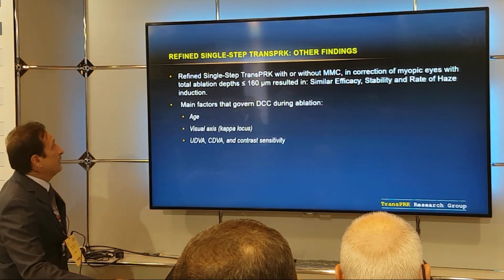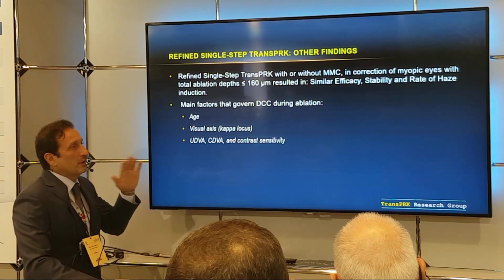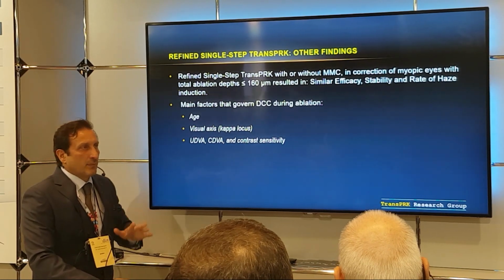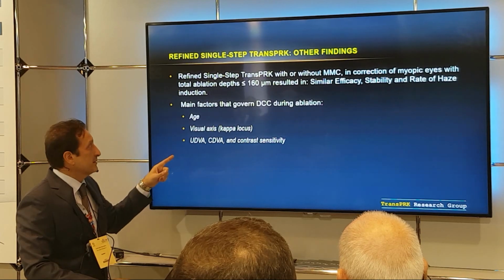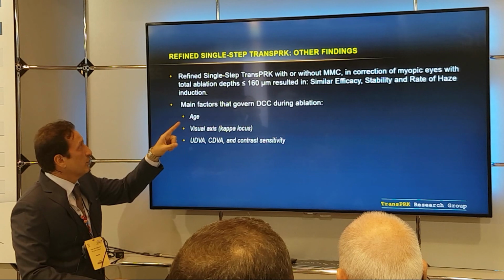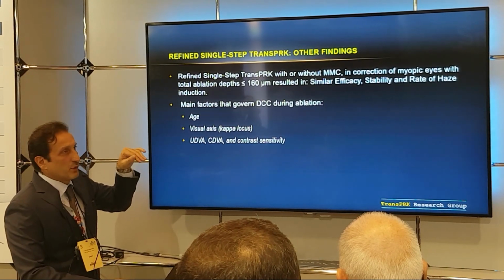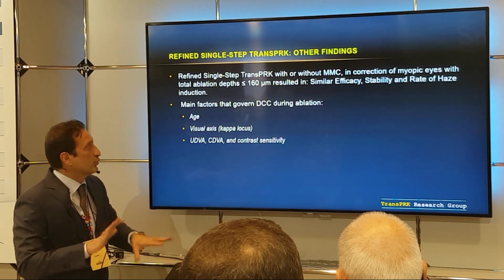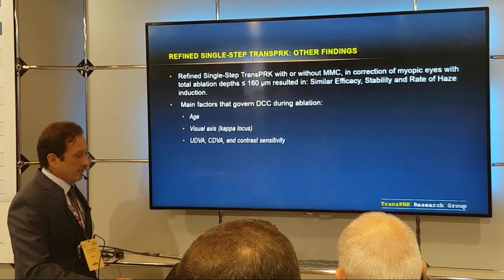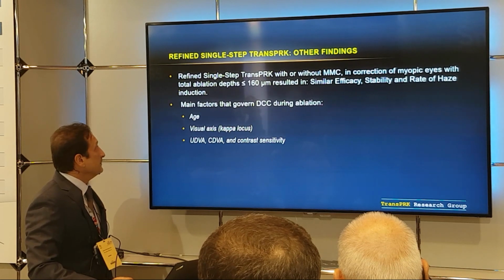Also, another finding in refined TransPRK is that we could eliminate mitomycin in the treatment of patients with a total ablation depth equal to 160 or less. So there is no difference between these two groups. You can easily eliminate the mitomycin in terms of safety.